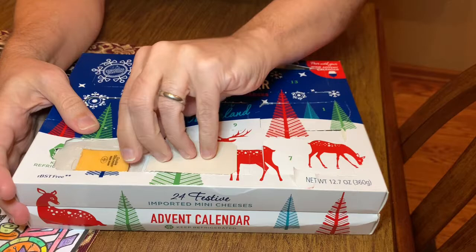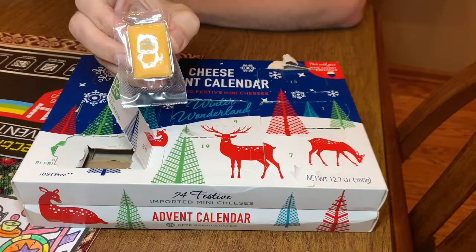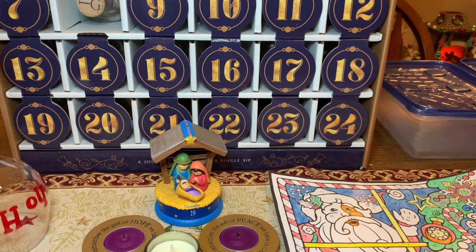Is it red Leicester? Ooh, is it red Leicester? Darker, but is it red Leicester? It doesn't. It is double Gloucester, which was pretty good. Okay, I can't see because you're not even in the... Oh, sorry. It's double Gloucester. Okay, wait, hold on. You're not doing a good job. There you go. Okay, we had that before, but it was good. You're right. Yes. All right, and let's see what number 20 brings us today on the wine front.